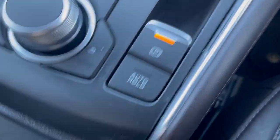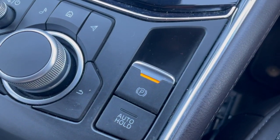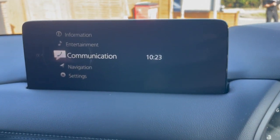Electric handbrake car, just have to have your foot on the brake, press it down to take it off, put it back up to put it back on. It's that simple. And all your controls here are what control the multimedia system here. You can control a plethora of options from this, but it's in lovely order. I'll turn the car off.